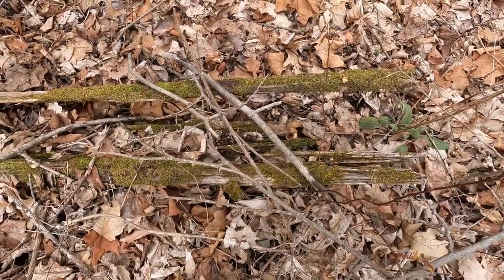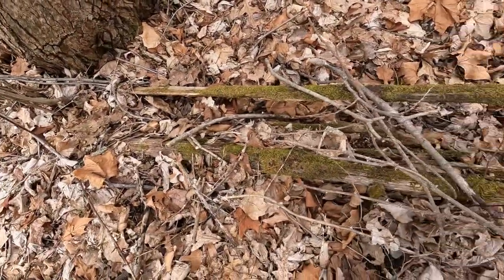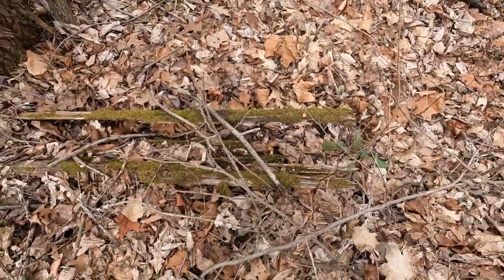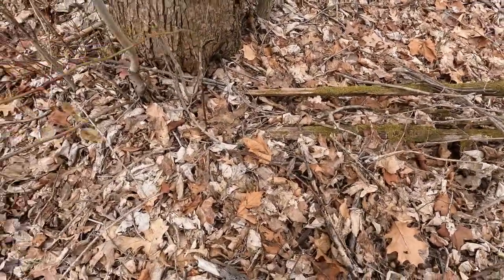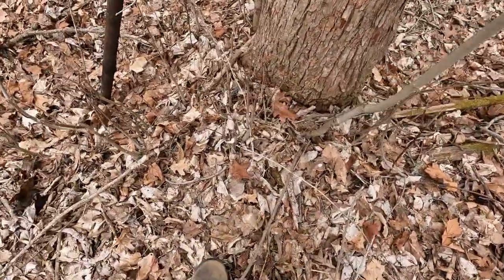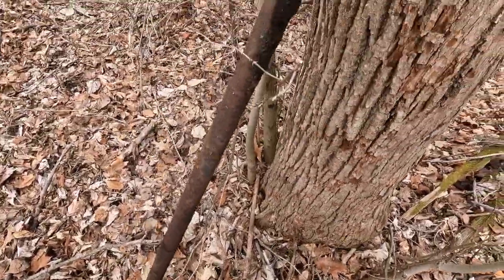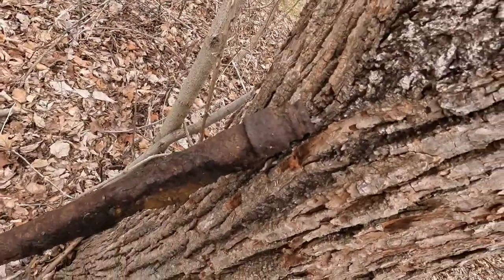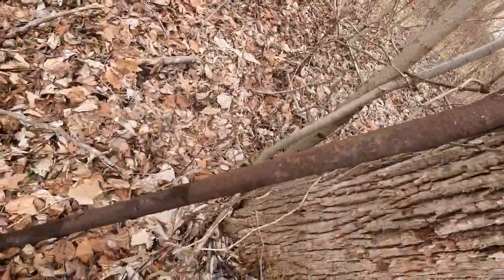Well, it doesn't look like much on the screen, but that's an old railroad tie right there. You very rarely come upon them out here on the old beds, but that could quite possibly be from when they tore the rails up in the late 30s, possibly into the 1940s. And that right there, leaning up against the tree, is an old wellhead pipe.